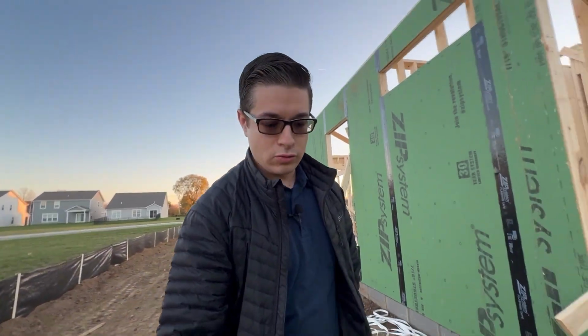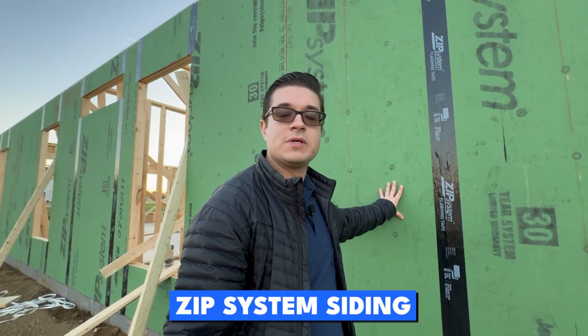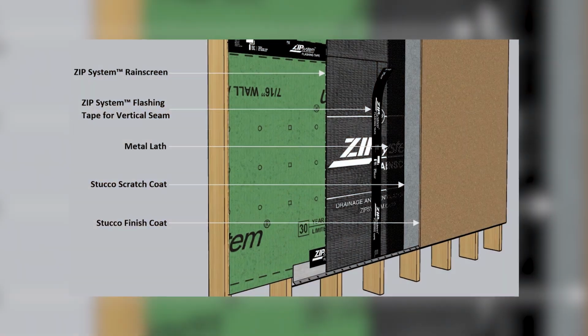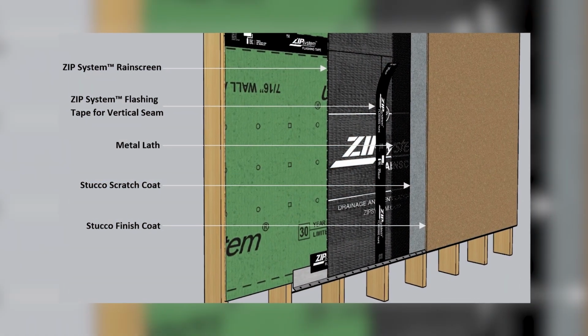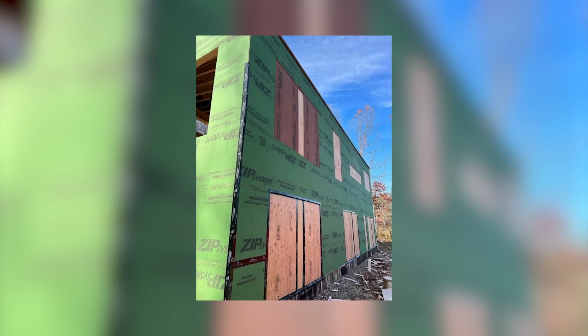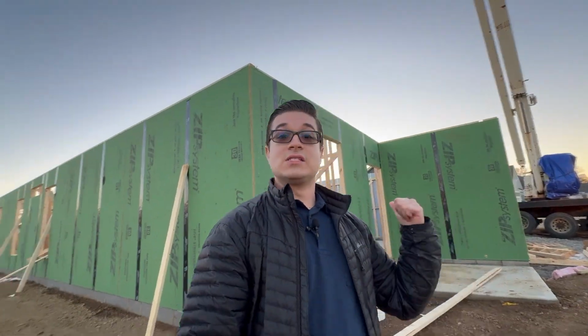So as I'm walking through this community, one thing I do notice with the homes that are being built is you have this zip system siding. So the nice thing with the zip system siding is you don't have to have house wrap. Now you do have to tape up the seams, as you can see right here, but it acts as a nice water vapor barrier. So that's just something to say about the construction. I think that's a nice thing to have, but generally speaking, all the homes that I'm seeing being built are going to have that nice zip system.